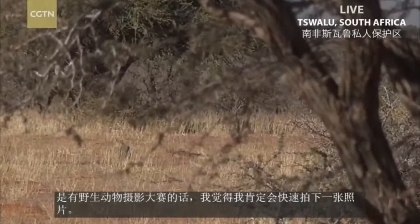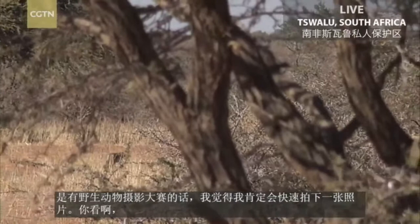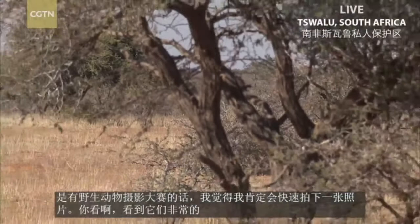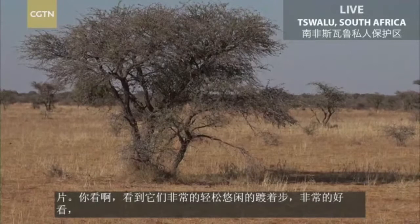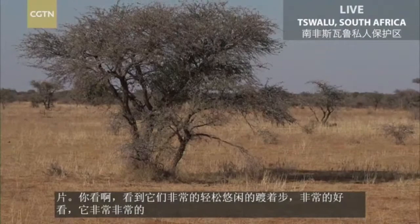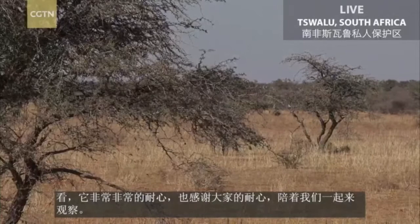Anyway, I think the time that we spent with it was exceptional. And you can just see how relaxed it is, just slinking away there. This has been nothing short of a remarkable sighting. So everyone that had the patience to sit with us, Kirsty for having the patience to put up with my crazy quick links every now and again, thank you very much, everyone. That was just an insane African wildcat sighting. What a birthday present for me, huh? How cool is that?